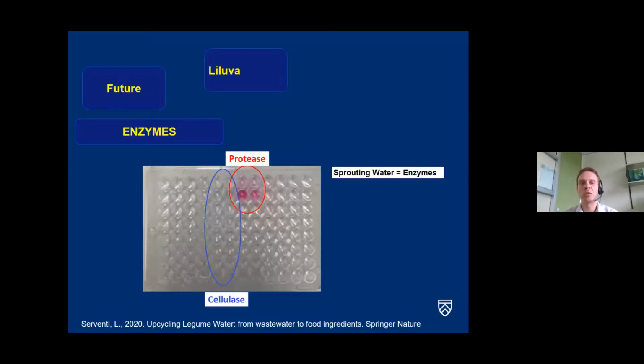But when we look at soaking and sprouting, these are wastewaters that have been treated at room temperature. We know there is protein, so there could be some enzymes. So what we did here, we used a simple colorimetric assay. Basically, in this plate, we have 2 different substrates. The red one is specific for protease enzyme, and it was a casein substrate, while the blue one is specific for cellulase enzymes. It was based on cellulose.